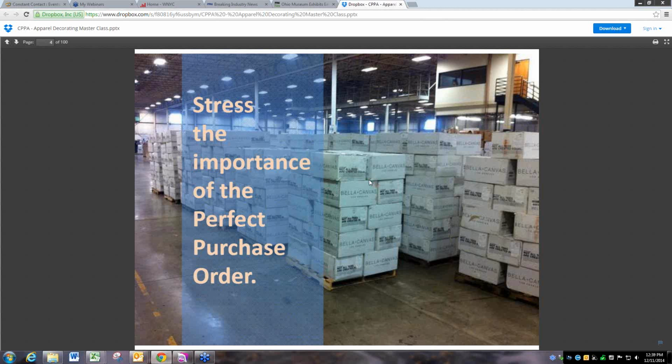Everybody here has a different system. Some people use an email, some people have a program, but basically there's something that you're sending your decorator that's communicating exactly what you want. The main thing is that you want to have the correct information. What is very hard for decorators is to understand your PO when you leave off information. If you leave off the shirt style, or forget to send the artwork, or don't give us due dates, or you give us incorrect information, it's really hard for us to schedule that, and it becomes a big challenge.